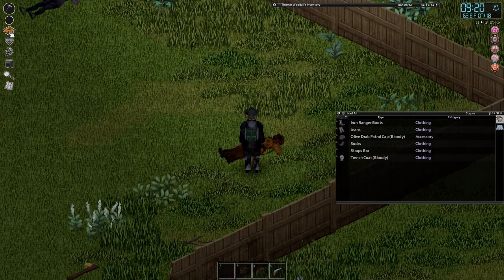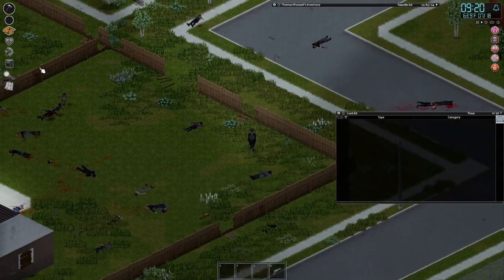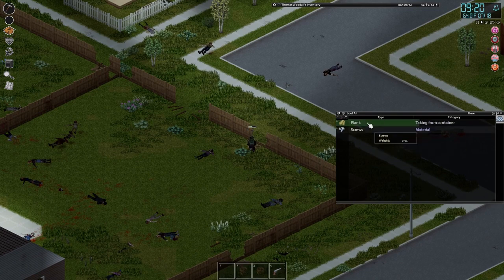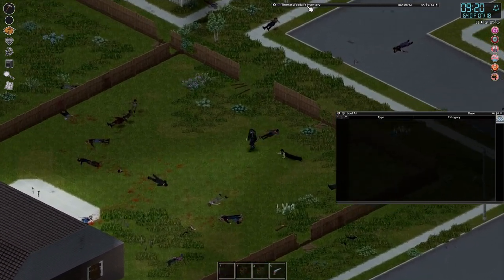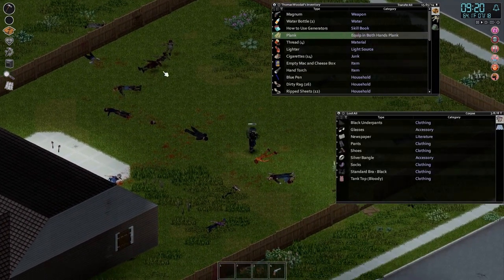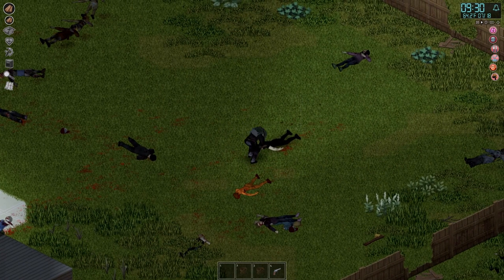What is this zombie? Iron Ranger's boots. We already have a pair. Thanks. Appreciate it. I'm gonna go ahead and grab another plank, though, because we're gonna need one. Alright, let's see. Oh, the crawler's right there. Alright, well, we're gonna use this plank to squash his brains in. We've spent the majority of this episode killing zombies.